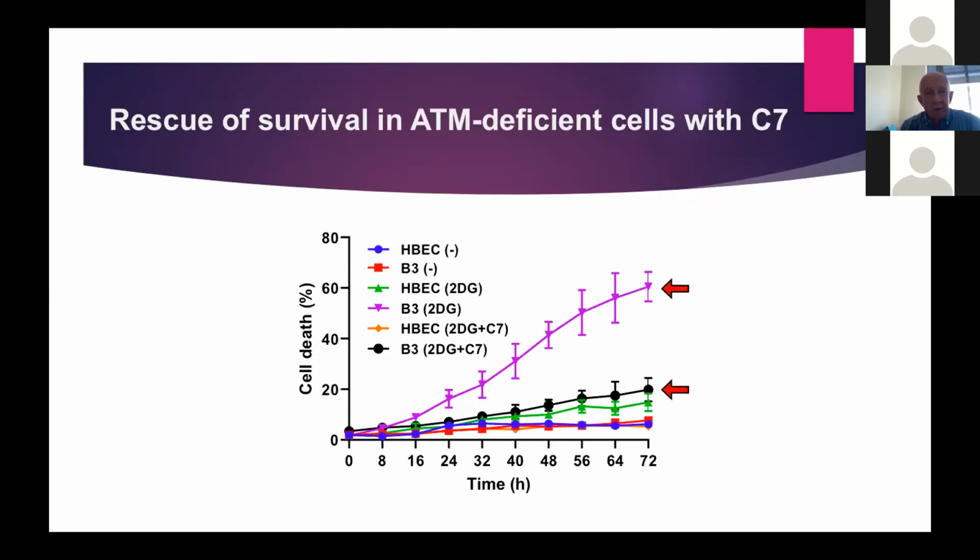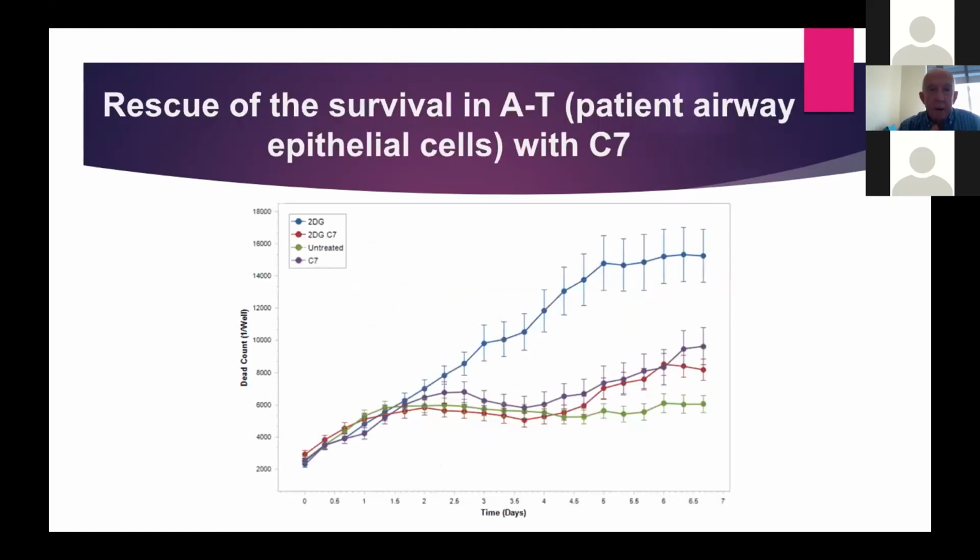If we expose AT cells to deoxyglucose, cut off glycolysis, then they're not able to rely on mitochondria as well as control. But if you replenish the mitochondrial intermediates with C7, as I've shown you here, you actually then improve the survival of these cells, which is a very good start in looking at the capacity of C7 to improve things for AT cells. This is just another example of that.